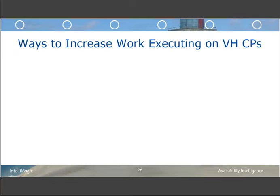So we've already seen the great visibility IntelliMagic Vision provides to identify the processors and systems where there are sizable workloads not experiencing the improved cache efficiency that results from processing on vertical highs. So what are some actions a performance analyst can take to increase the amount of work executing on vertical highs?